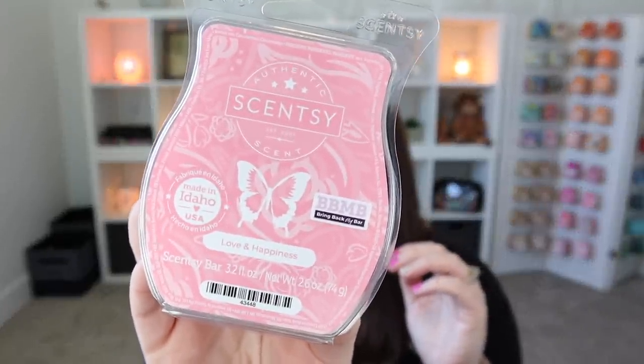This scent, I don't think this was around last time this one was around. I don't think Scentsy Club was a thing. And I know I was hoarding some bars of this. Again, I remember it being a really pretty, sweet floral. Love and Happiness. Oh, it's so good. It's so, so good. This is another one. It's a sweet floral, it's perfumey. Flower Child is a little bit lighter.